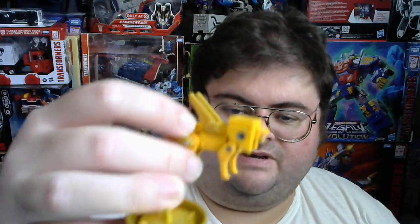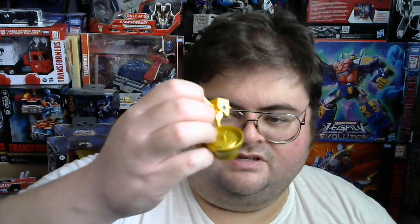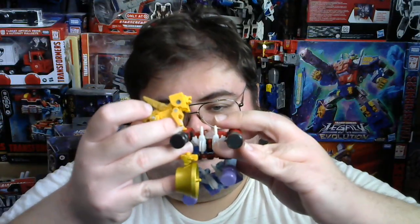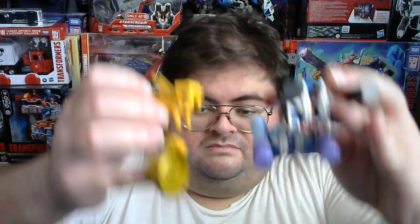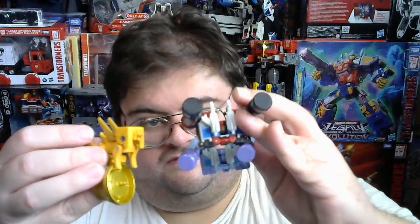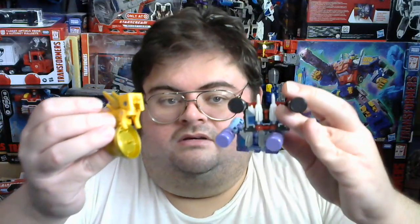But the fact that they made his spinal cord and his lion's tail detachable just so he could carry one of Blaster's loudspeakers on his back, I think that could have gone better. I wish that we would have gotten two of the loudspeakers with the Studio Series 86 re-release of Kingdom Blaster. But yeah, for all the flaws he has, like I said at the start of the video, I do not regret getting Steeljaw and adding him to my Transformers collection. I still think he's a fun Transformers action figure, and I do enjoy now having both Rumble and Frenzy sitting side by side with each other again.